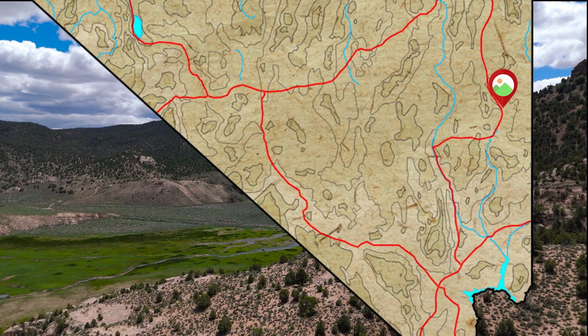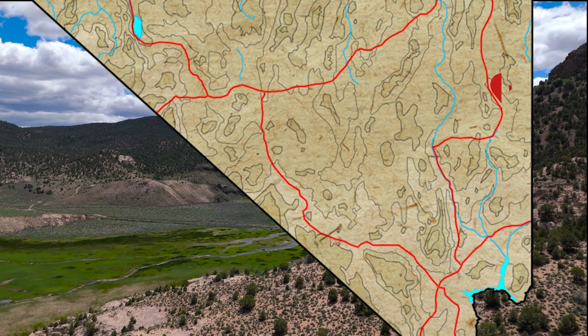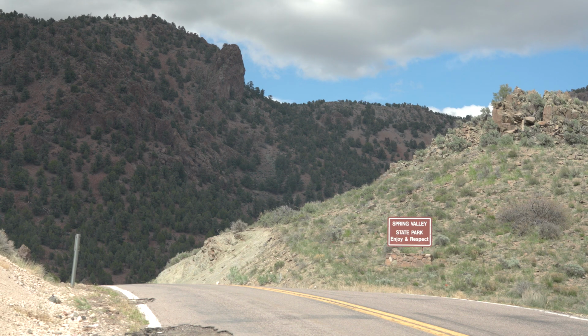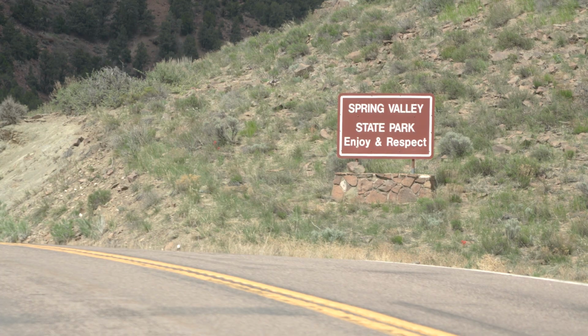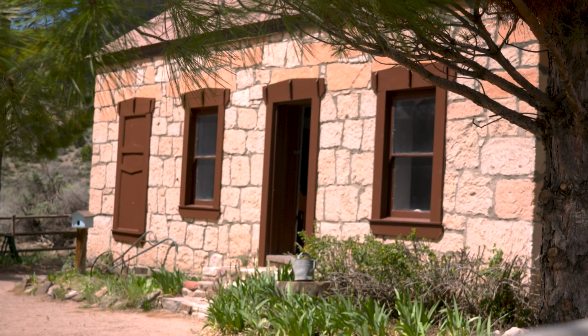From here, I'm heading a few hours north to the eastern part of Nevada. There are a couple of state parks I've been wanting to check out. First on my list, Spring Valley State Park and the Stone Cabin. Meeting me at the cabin is Jordan Adams with Nevada State Parks.